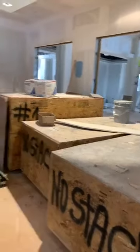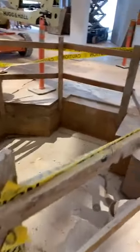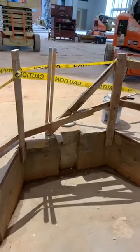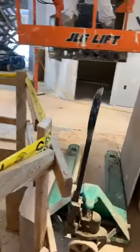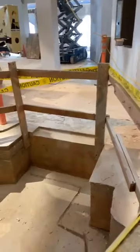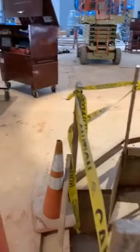So looking at the font, over on the other side, that's where the steps to go down into the font will be. There'll be steps over on this side to come up. Over on that side will be a structure that will be our ambry, to house the holy oils. And back here there will be a round pool that has a waterfall that goes down into the main font. And this is where we'll baptize infants. So this is a lot of work to be done here.